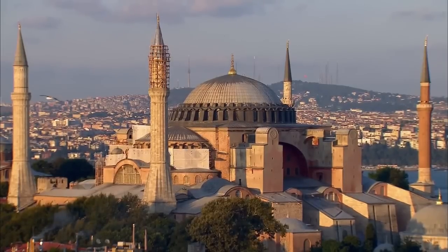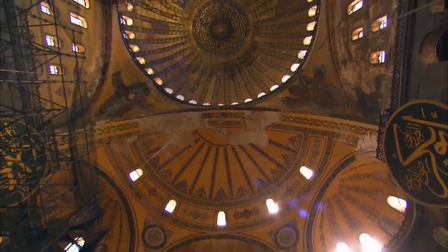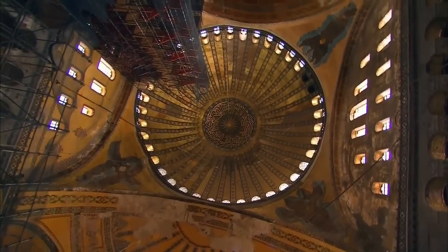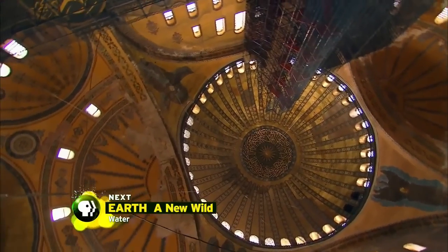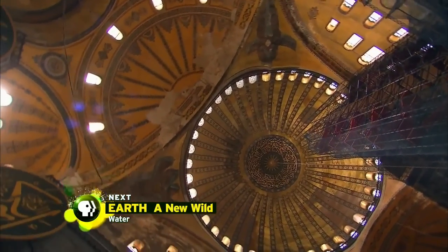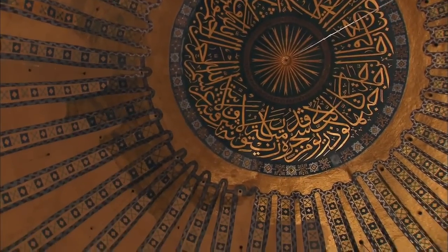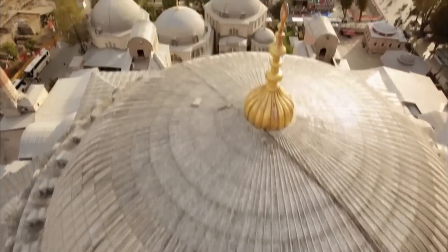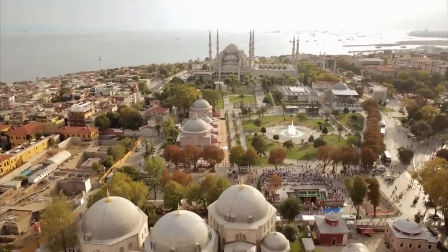But Hagia Sophia's vast dome most easily makes the conversion. The dome itself had religious meaning for both Christian worshipers and now Muslim worshipers. For both, it was a symbol of the heavens. The structure at the heart of Hagia Sophia, the round dome on the square base, works as powerfully for Islam as it did for Christianity. Hagia Sophia is so admired in the Islamic world, it becomes the classic model for mosques throughout the Ottoman Empire.